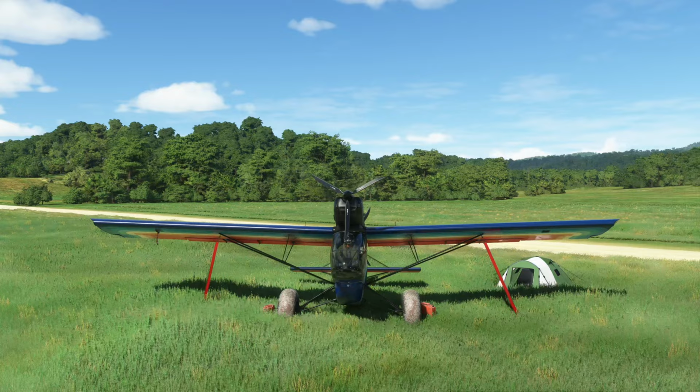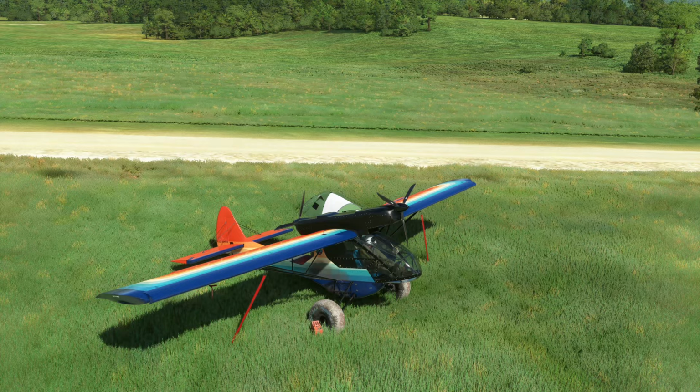As you can see, this thing looks amazing. The propeller is called the double-ender propeller, on the front and back. Look at these details, brother.